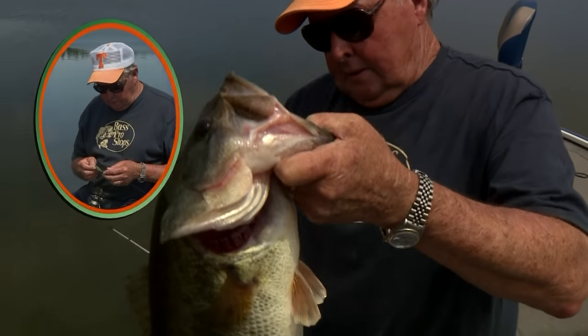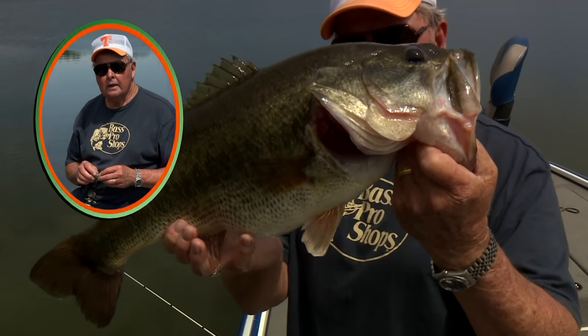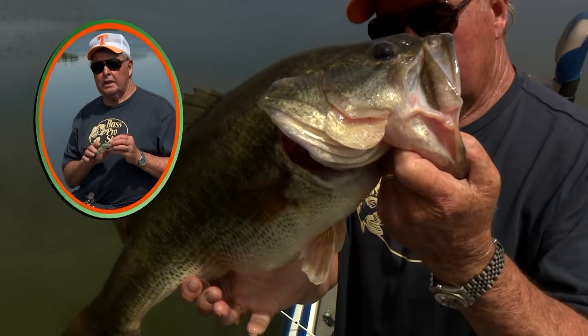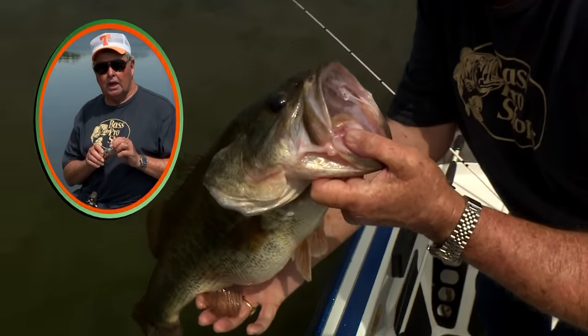Boy, today's been fun. We have caught some pretty fish. Yes, we have. You know, the profile of the Laser Eye Shad seems to imitate a shiner or shad better than most crankbaits I've ever fished. And it's shown me many, many times that it catches bass when many other baits fail. I tell you what you do. You give one a try and see what you think.